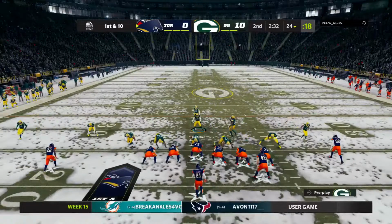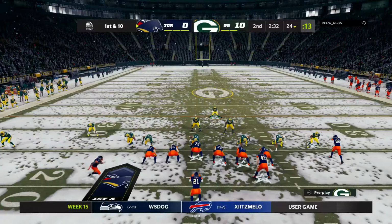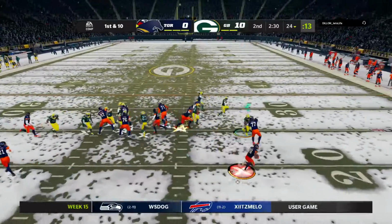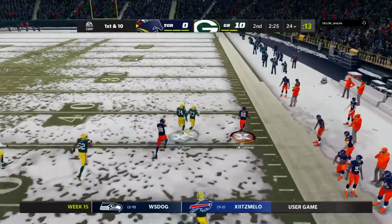The offense now at the line, ready for their next drive. It hasn't gone particularly well for them, that's obvious. In these conditions, no points so far. They've got to get that offense on track. The question, how do they do it? It is the age-old question, isn't it?